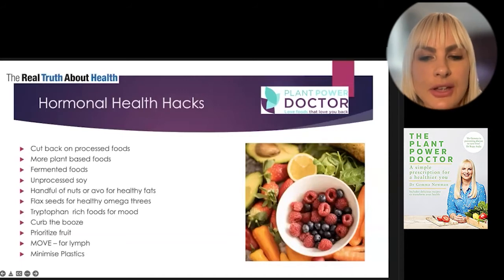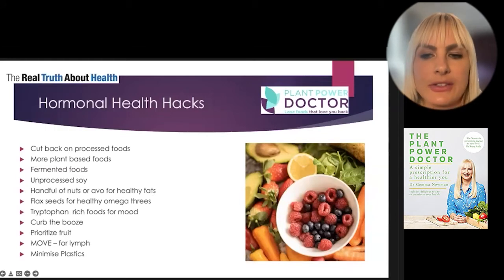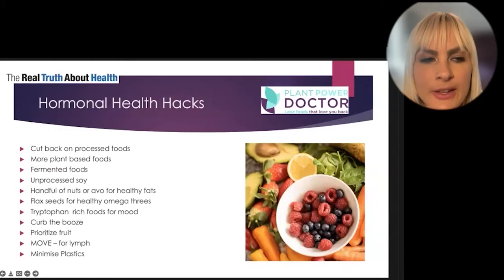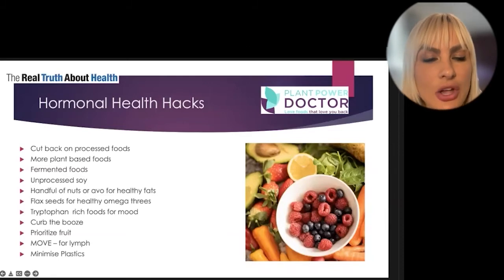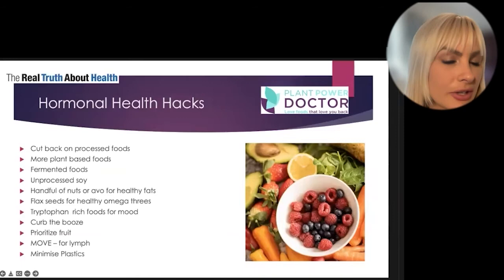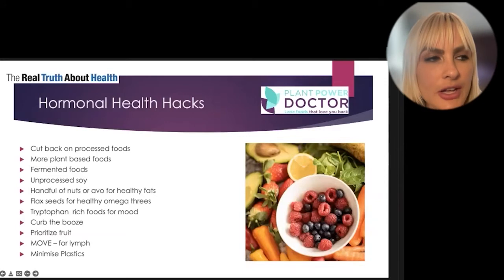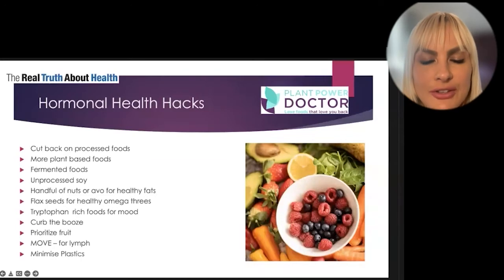Minimally processed soy products daily are great, especially if you're menopausal. But I would say just if you have a thyroid imbalance, to be careful that you're having enough iodine and selenium so that you ensure that you're getting all the things that you need. Perhaps eating a handful of nuts a day and avocados for healthy fats is going to be really helpful. And sprinkling a tablespoon or 2 tablespoons of ground flax seeds on your food each day for healthy omega-3 fatty acids. They can go in smoothies or curries or in your baking or mixed in with your yogurts. You can get great coconut yogurts. I don't know if they're available in the US, but certainly in the UK, there are some lovely coconut yogurts that have probiotics within them as well.